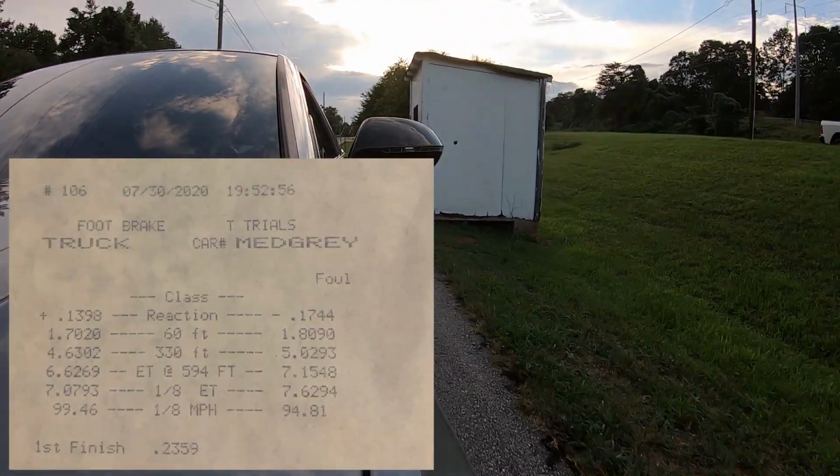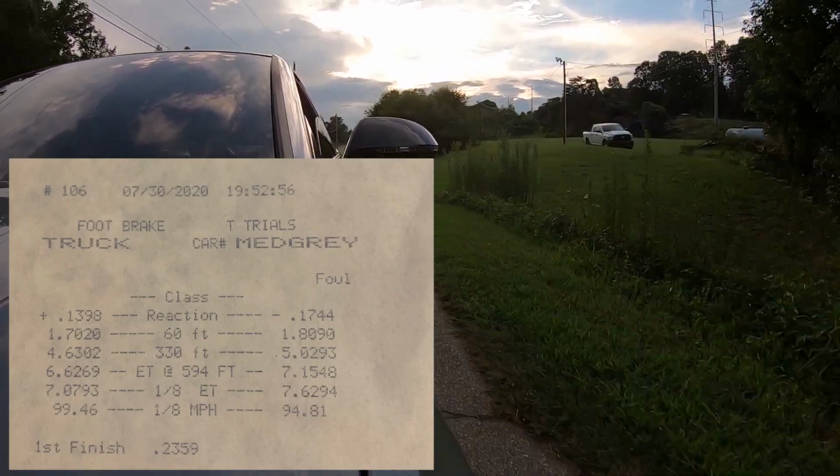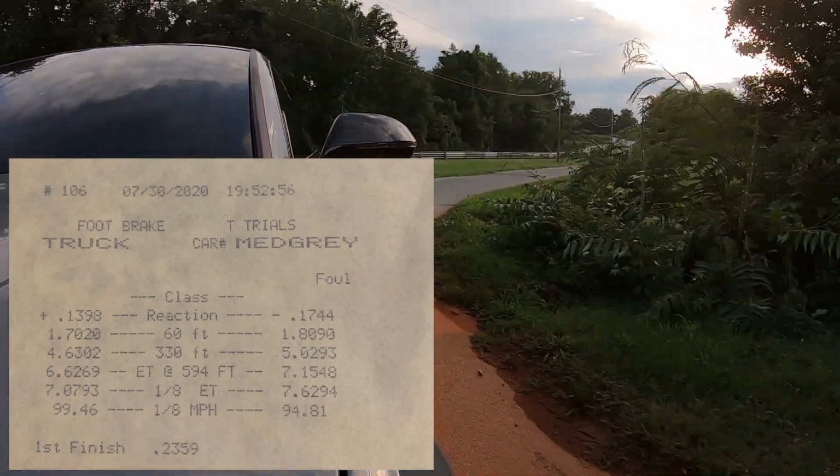Alright, start with the 60-foot, med gray. What does that even mean? Why can't you just say Audi, man? He's a truck. What am I? I'm just a gray car.